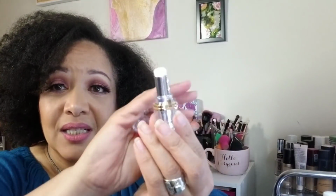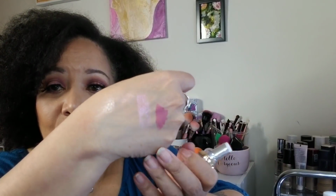This thing is so gorgeous. Now, when you see it, it's white, but when you put it on, you see that iridescent peachy look. I mean, y'all know this is going to be one of my colors of the summer and spring, because this is just so beautiful. The reflect on it is just too much.